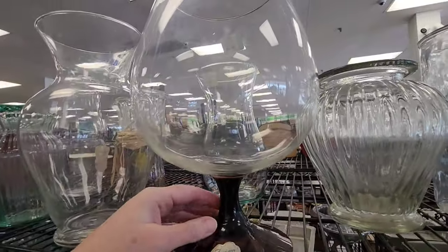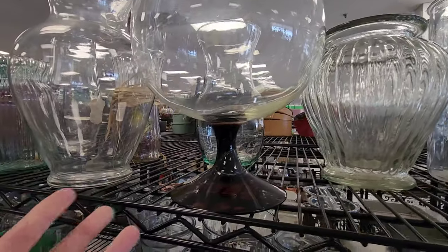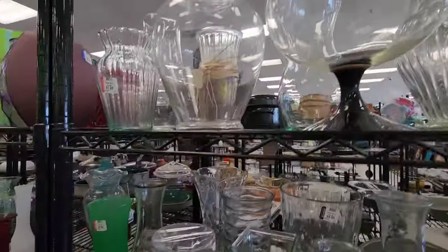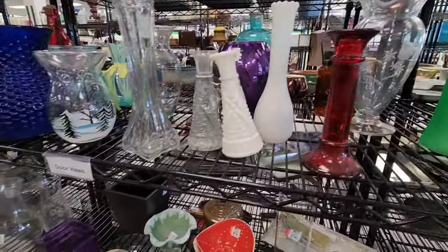I don't know why I'm even looking this up. There's no way I would ship this because it's so big. It's cool though. It's purple. It's here in Palmyra if you want it. Let's see, what else can we look at? Here's some vases.